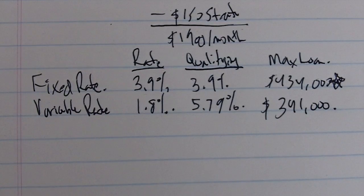Obviously, this is a pretty clean case. There's a lot more that goes into mortgage brokering than just that. If you have any questions, give me a call.